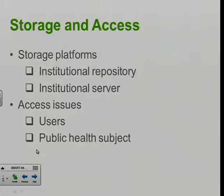The next problem is storage and access. Indiana University has an institutional repository. So our first recommendation is to use the institutional repository because it's centralized, basically free, and everyone can access it. If the institutional repository is not an option, we will recommend using an institutional server, where the servers are scattered in different departments in the university.